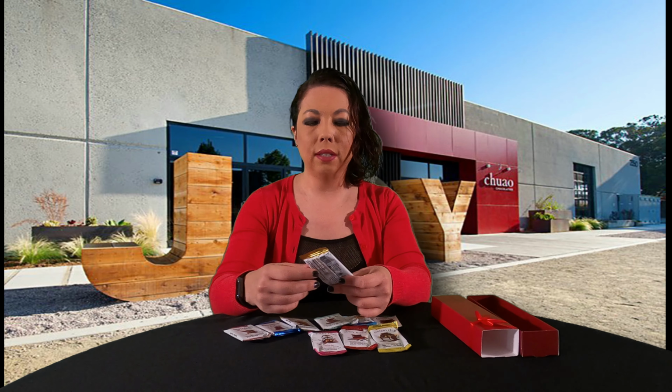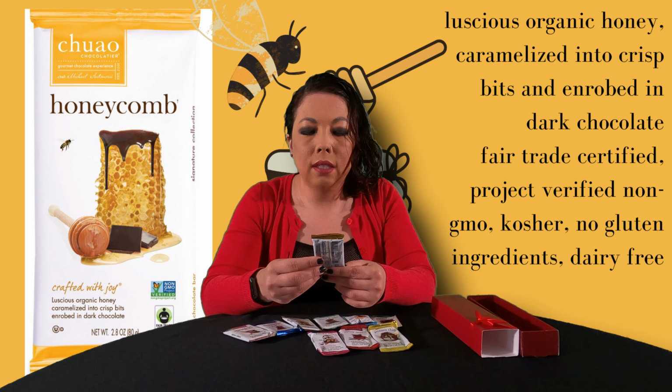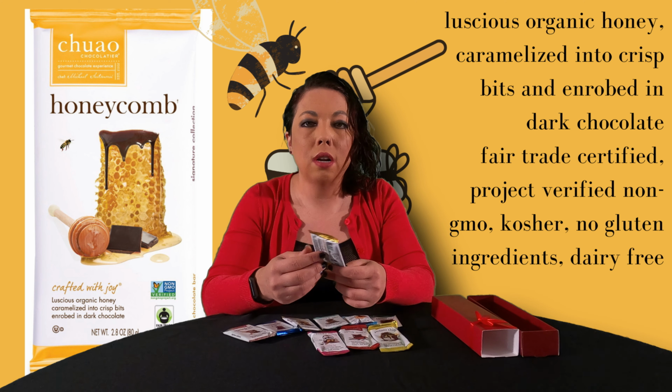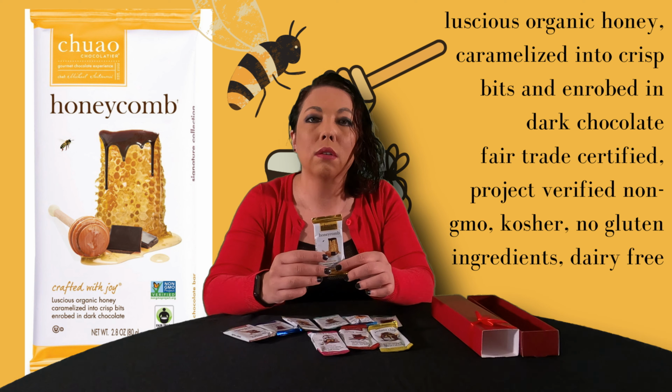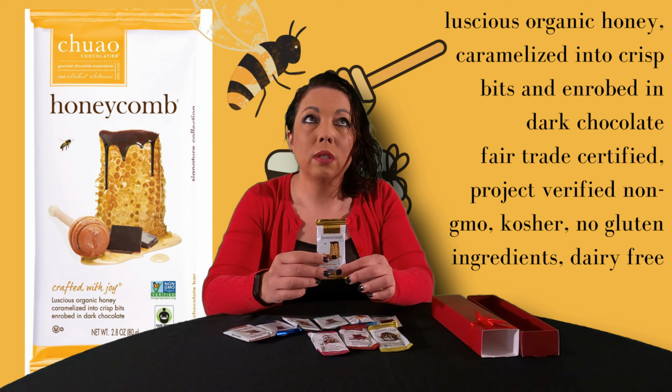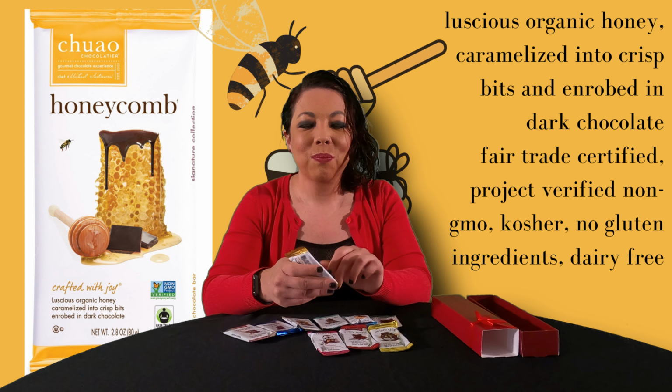I'm going to go ahead and start it right off with trying the Honeycomb. It says it's a luscious organic honey caramelized into crisp bits enrobed in dark chocolate. And the guy that is the chocolatier for this particular brand is supposed to be one of the top 10 in North America. So this should be really good, hopefully, right?